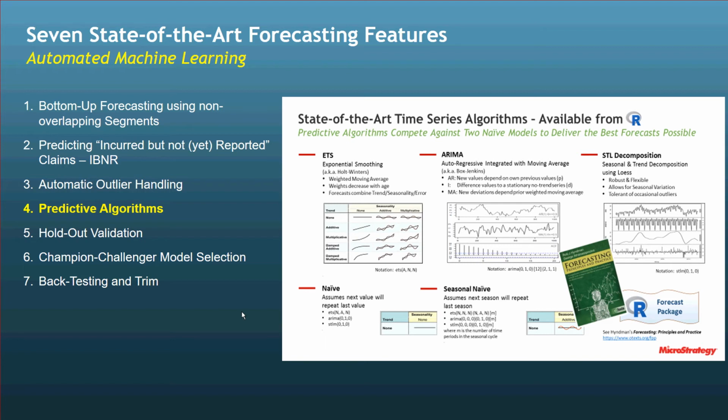This new algorithm is called STL decomposition. STL decomposition is turning out to be quite good at delivering high-quality models, and so it's a welcome addition to our application. Finally, there's two other algorithms that I won't call predictive.